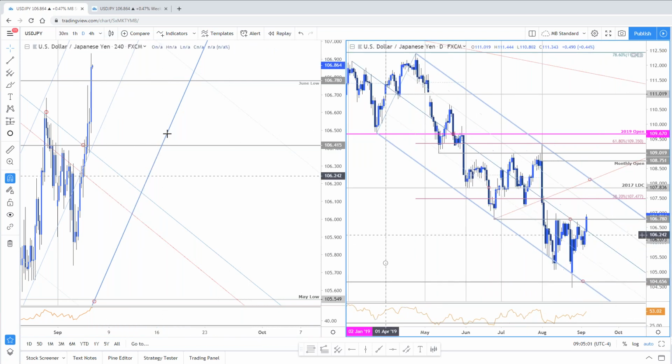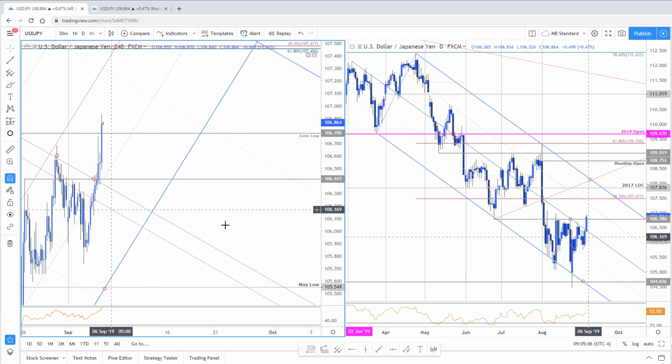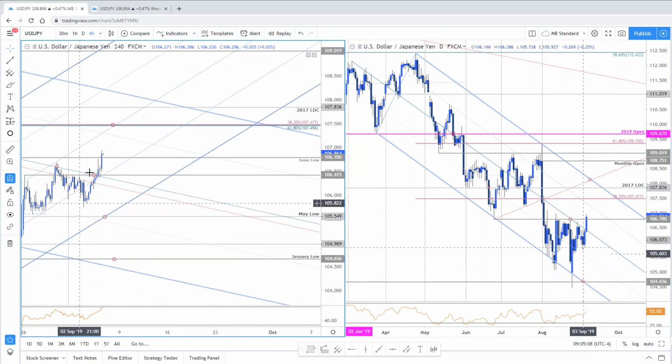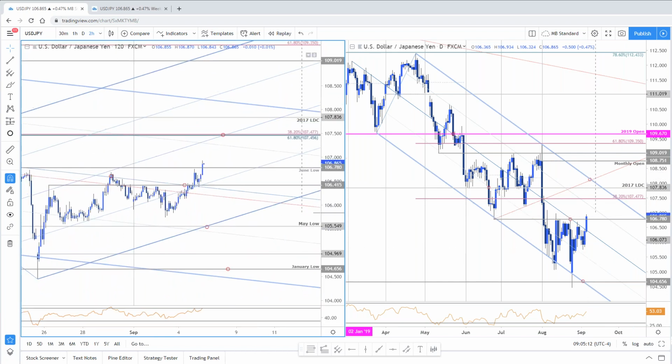I just don't know how to get into it from here. I hate these slow grinders higher. That's a 4-hour chart. I mean, give me a break. Okay, Swissy.